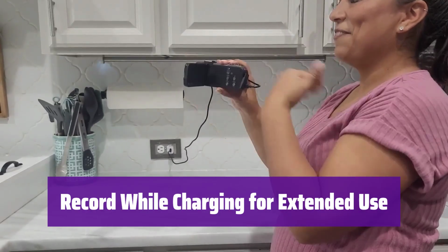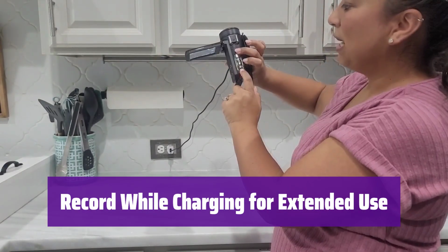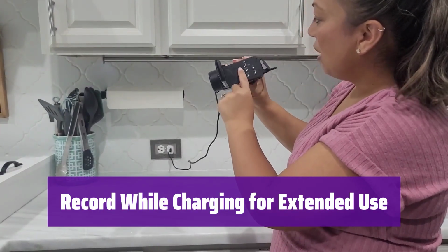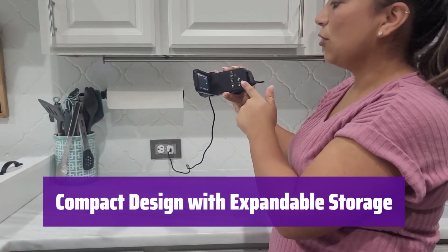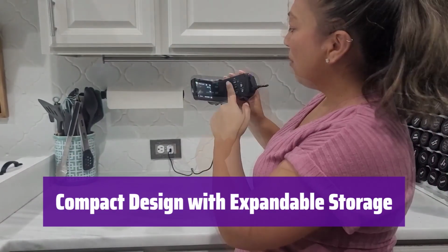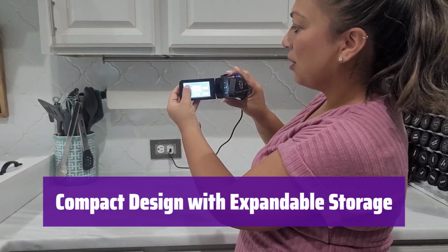Never miss a moment. This camcorder comes with 2 batteries and supports recording while charging. It can record for up to 90 minutes on a full charge. It's perfect for long events. This compact camcorder supports SD cards up to 128 GB. Remember to format the SD card before use. It also supports tripod connection for stable shots.